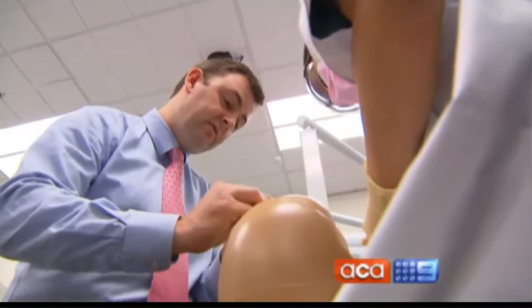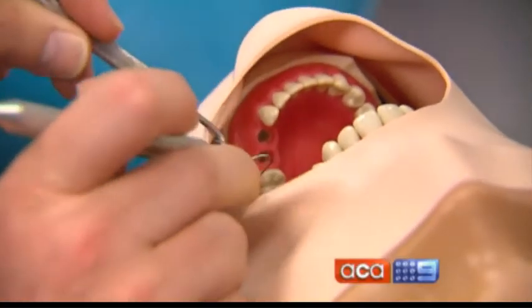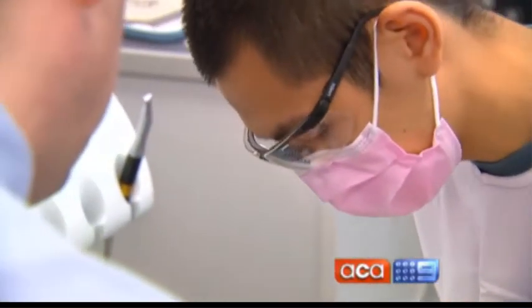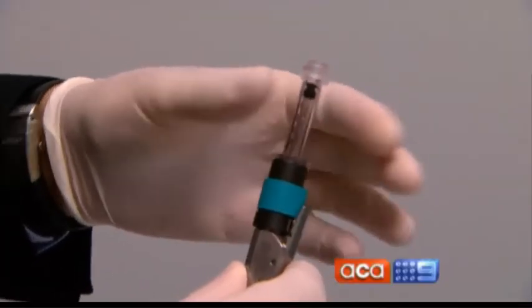Associate Professor Matt Hopcraft from the Australian Dental Association welcomes the innovation but needs to see more evidence before it takes off. It certainly seems like it's something that's very interesting and something that we should look at a little bit further. The device's use isn't limited to dental patients.